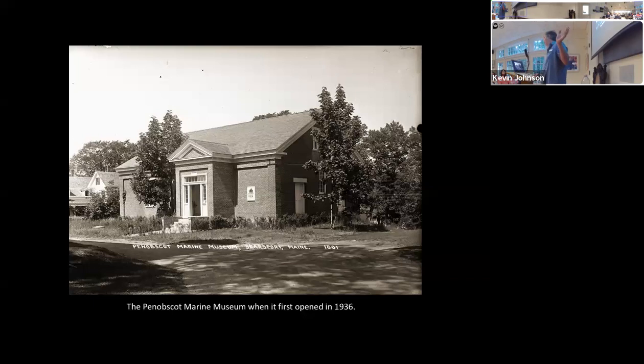Well, first of all, for those of you who have not been to the Penobscot Marine Museum, here it is as it looked when it first opened in 1936. It is still the oldest maritime museum in the state. Not the biggest, but it is the oldest. When we first opened, it was just this building, which had been the Searsport Town Hall and jail. This is now our fisheries exhibit, this whole building.